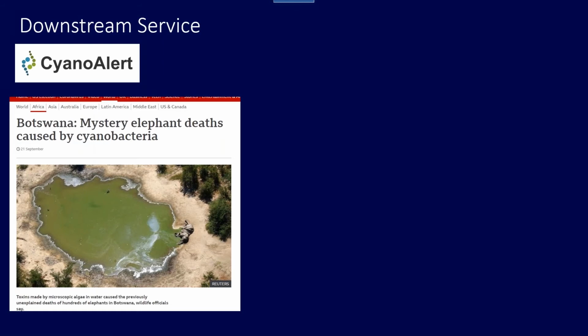So in addition to those Copernicus services, which are, let's say, trying to have a general applicable product portfolio, there are also the downstream services, which are providing specialized data on individual user requests. And one I would like to show here is a Cyano alert. I'm showing it because we are doing it, so a little bit of advertisement must be.